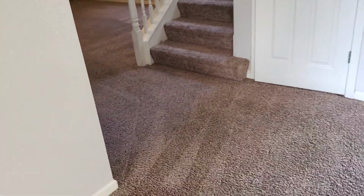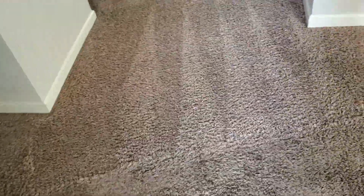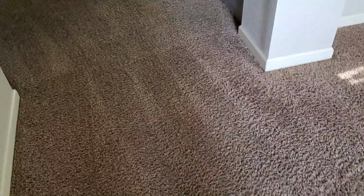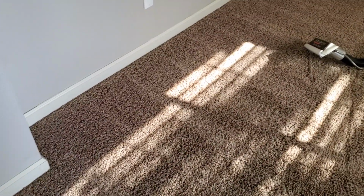right by the stairs. Got the stairs done right here and right over there. You can see the difference. Even in this carpet, it's pretty worn out. Got my fan blowing down that way there to help speed up the drying. And I did this little section right here. And then I just got the rest of this small dining room and little entry path to take care of.